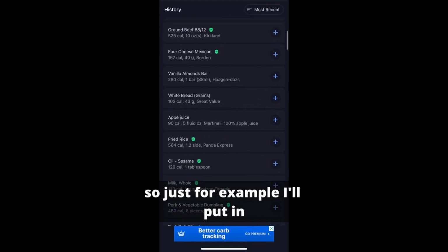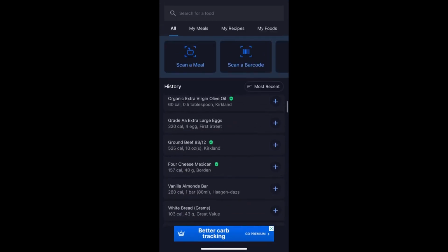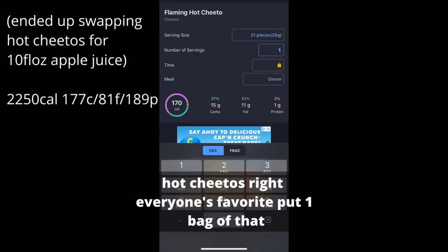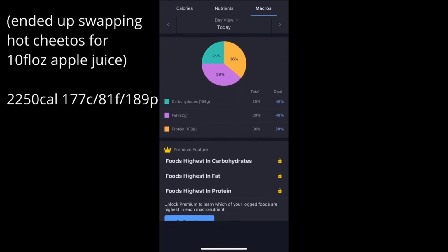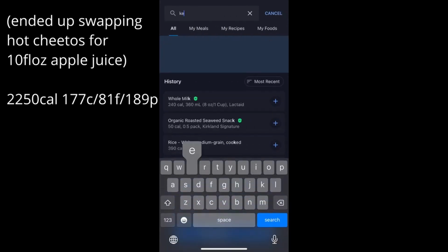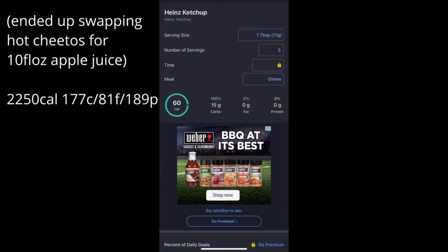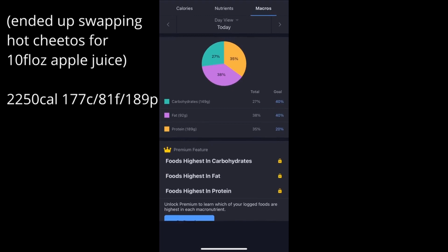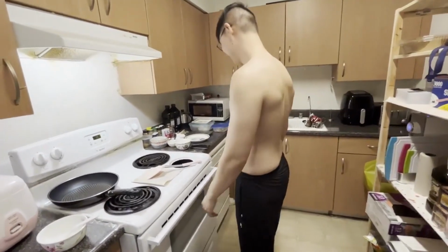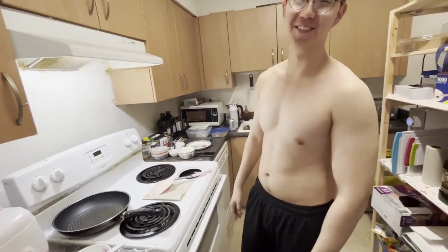So just for example, I'll put in Hot Cheetos, right? Everyone's favorite. Put in 1 bag of that. Okay, looks pretty decent. And probably just fill up the rest of the 60 with ketchup. Looks pretty solid. I feel like I'm starting an infomercial.